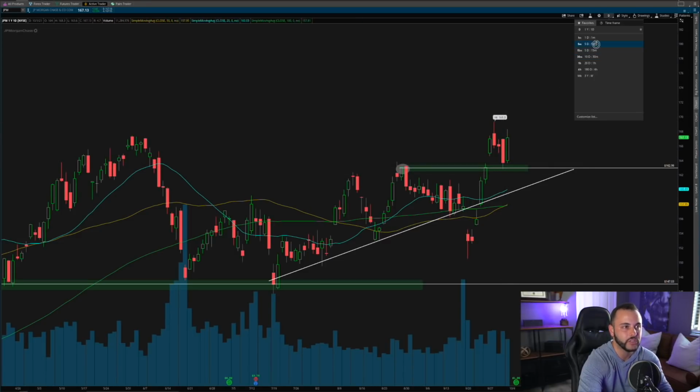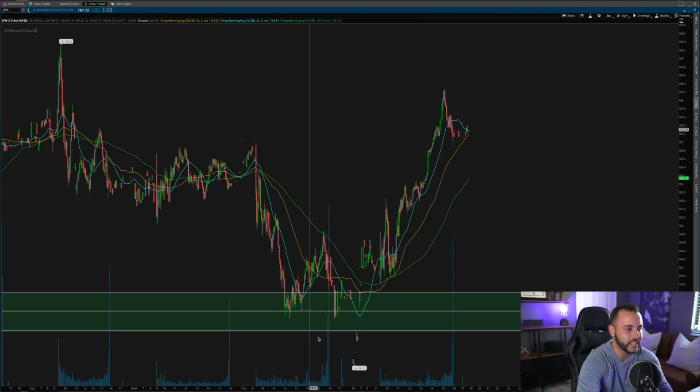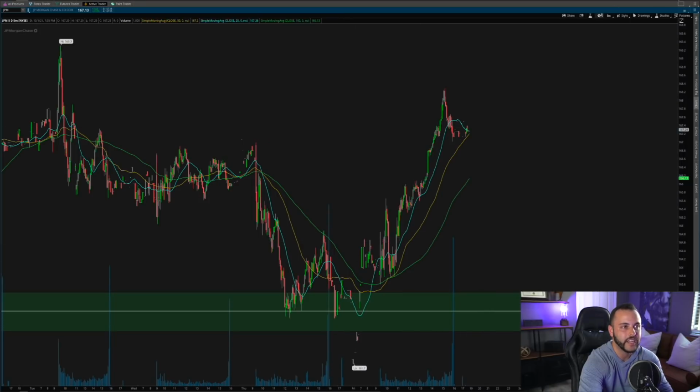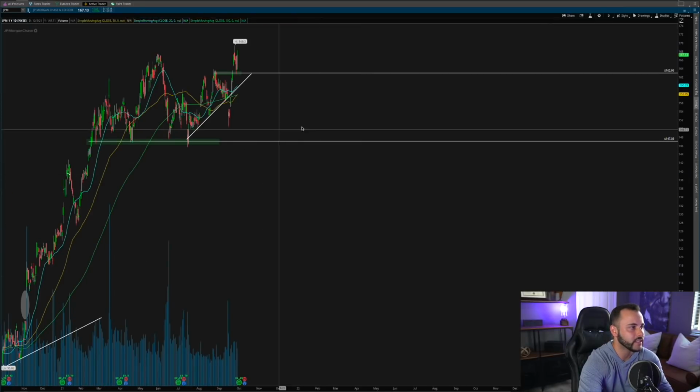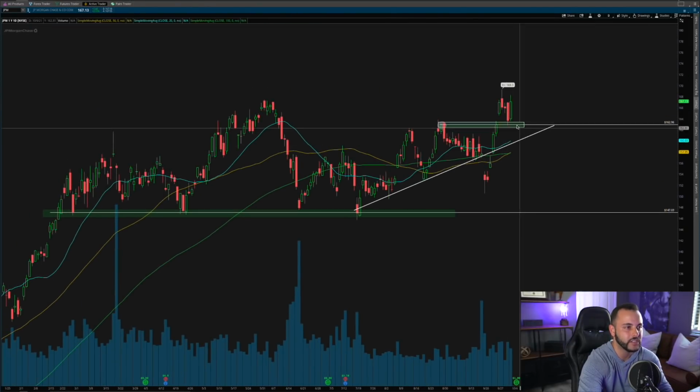If I go into the short-term time frames, it'll look even better. Look at that bounce off this green area, this demand zone, pullback, bounce. We held it on Friday and had a very strong move. So if we go back to the daily chart, we can see this is a very clean break and retest on JP Morgan.